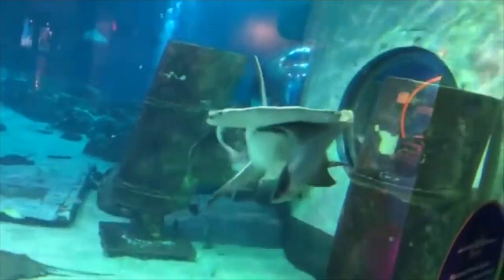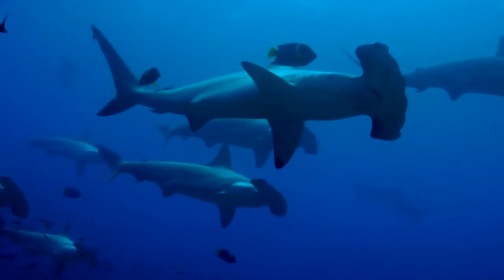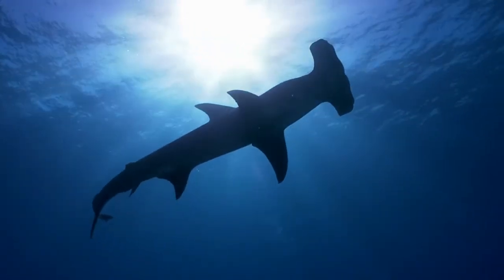Unlike other sharks, the hammerhead is not a loner. It tends to swim in schools, more friends to hammer time with. Fun fact, the hammerhead can develop a tan when exposed to sunlight. How's that for strange?